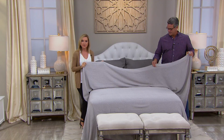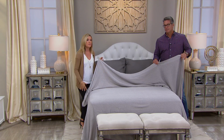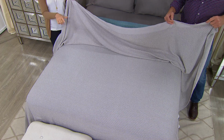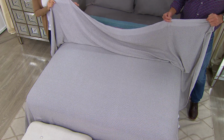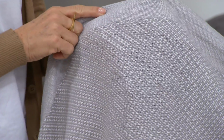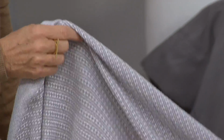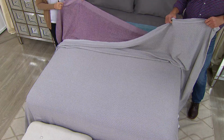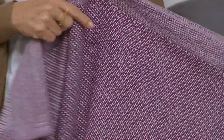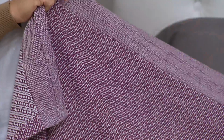You can use it underneath your comforter for that added layer, or these are so pretty, you can use them on their own when the weather warms up, or layered at the bottom of your bed for a little color and texture. I love the gray too, and this pattern feels so good and looks so pretty. It's so tightly woven. If you love color, this plum has been so popular for us the whole fall season. It's between a purple and a burgundy. It really gives you that little bit of color.